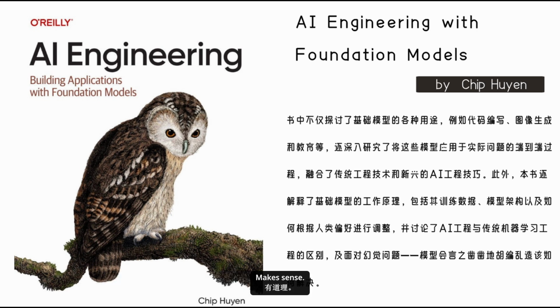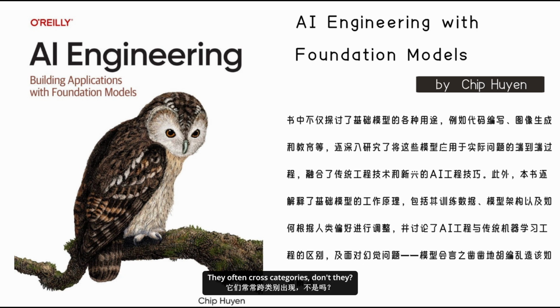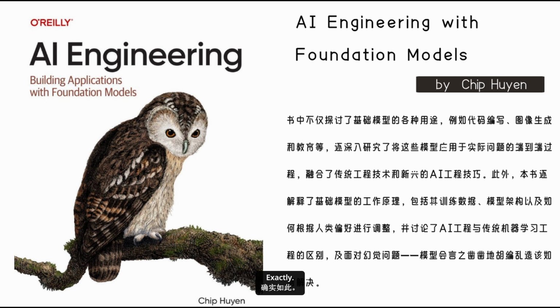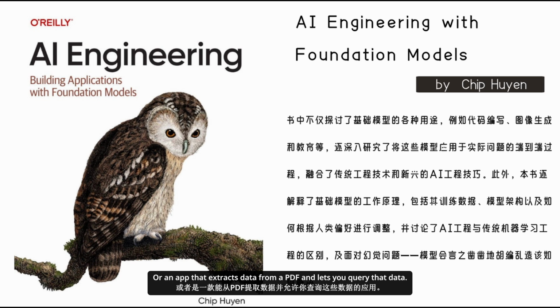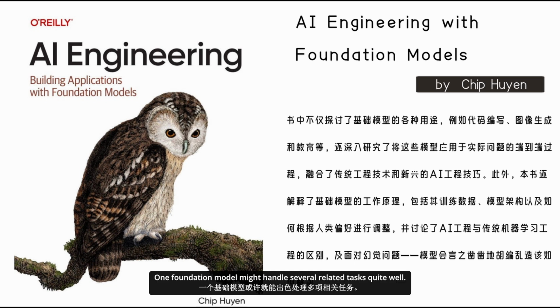Makes sense. One last point from this overview section that struck me as useful for you, the listener, thinking about applications. They often cross categories, don't they? Oh, absolutely. Very practical point. An AI app rarely fits neatly into one box. Like the example of a bot being both a companion and an information source. Exactly. Or an app that extracts data from a PDF and lets you query that data. So when you're thinking about building something, think multifunctionality. One foundation model might handle several related tasks quite well. Don't feel constrained by narrow categories.